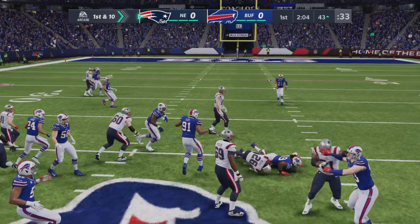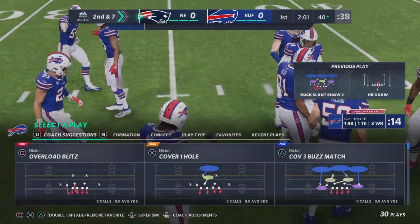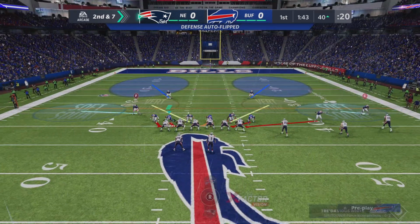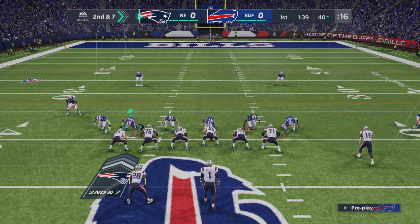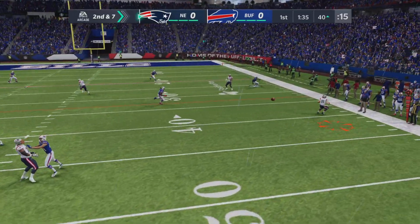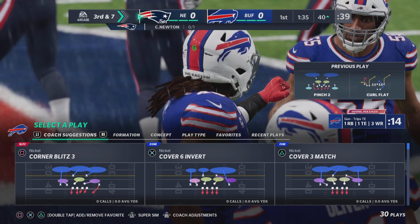Sony Michel, his first carry. And he's dropped right at the 40. Gain of 3. 3 yards on the pickup there, and it'll be 2nd down. Brings up 2nd and 7 at the Bills' 40-yard line. The shotgun snap for Newton. And that's incomplete.